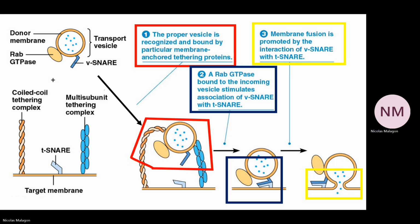And why does it have a letter here? Because this is a vesicle. Yeah, vesicle. So they will be a v-SNARE. Here you have a SNARE that starts with a T because this is the target one. So they have two SNAREs and they will have to fuse and are the ones that intertwine.